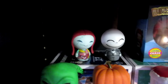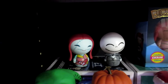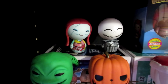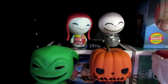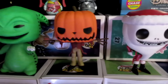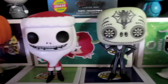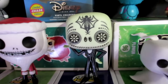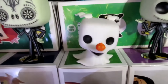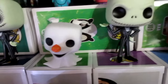Oh, and next we have my Nightmare Before Christmas collection. Those little guys at the top there are the Dorbz, the Sally and Jack Skellington Dorbz. And then we have Oogie Boogie and the Pumpkin King, and then Santa Jack Skellington. And there's Day of the Dead Jack. I cannot find Day of the Dead Sally anywhere. Zero, who is one of my favorite characters. He's so cute. He's such a tiny little Jack pop.